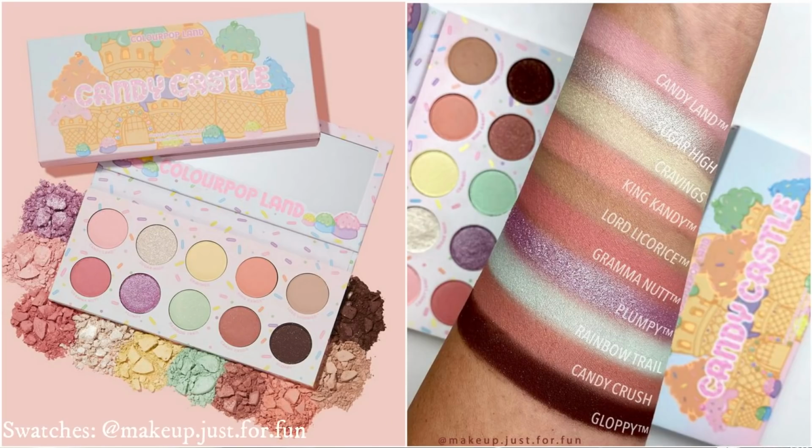The following week, on August 13th, we got the Colourpop Land palette, and I really wasn't interested in this one, mainly because it has a pastel color story, and I usually have not so great experiences with those because they can be kind of hard to formulate, not to mention that the tones kind of looked somewhat similar to Garden Variety, which I already had.